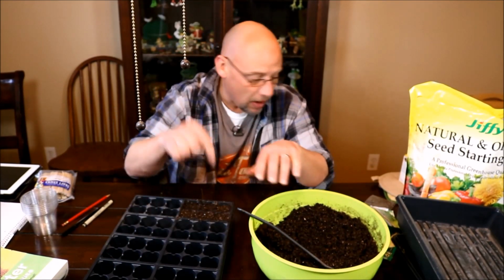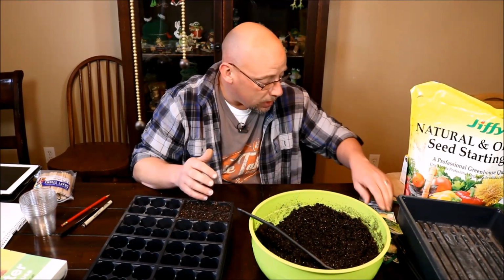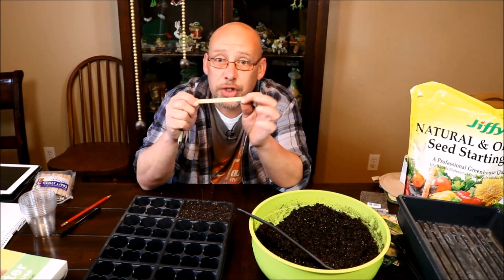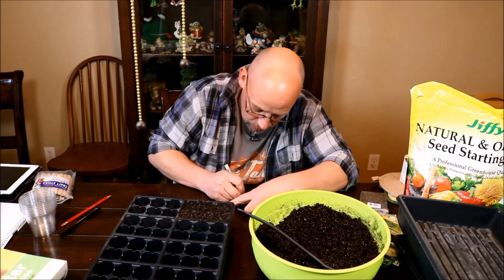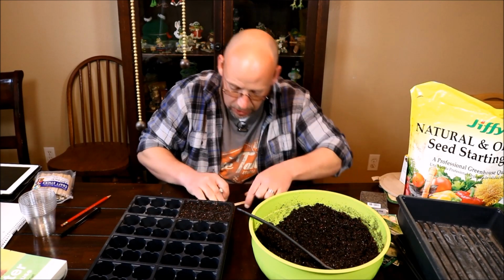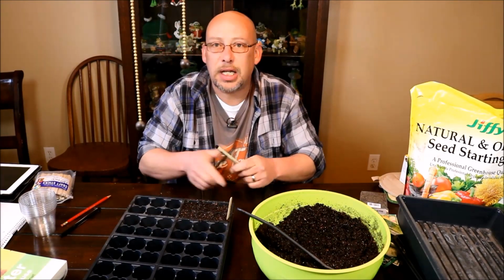I've got broccoli, cauliflower, Brussels sprouts, some lettuce, some spinach, some celery, all kinds of things I'm planting in here. One nice thing is when you're finished with that, take a popsicle stick or something like that, and write on there what it is that you planted and the date that you planted it. And then you can just stick this down right in the side of that container, and that gives you an idea of what it is, so you can keep an eye on it.